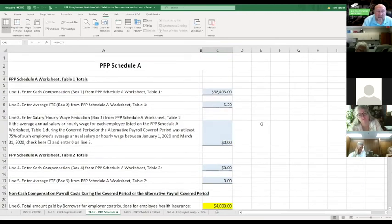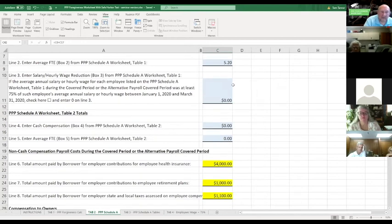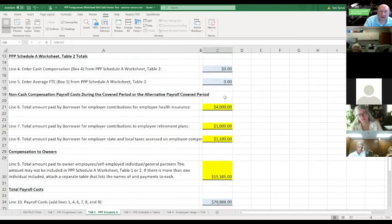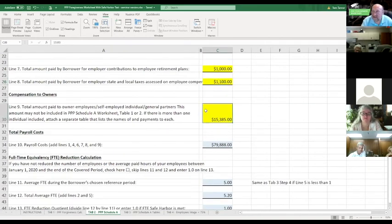So you'll see that the cash compensation flows over to here, to 58,403. It flows over to 5.2, which we came up with, which is the number. We didn't have any reductions, so there's 0 there. We didn't have any Schedule 2 or Table 2, which is the more than 100,000. Now we enter in the amount of health insurance, the amount of retirement plans, and the amount of state and local taxes. If you haven't figured it out by now, the yellow boxes are the ones that you enter, the blue boxes you don't do anything with.